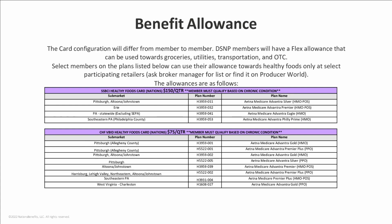Also, there are plans where eligible members can get the extra benefits card for healthy foods if they have a condition of chronic CHF. So that is affecting the heart. If they have a condition of CHF, they would be eligible to also get the healthy foods card. And you can see the plans there that are eligible under that condition. Okay, so it gets a little confusing.